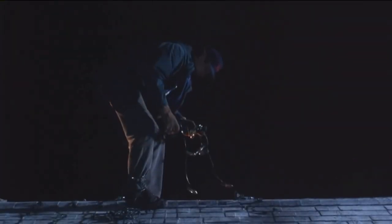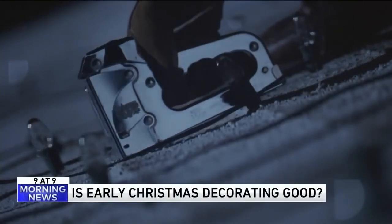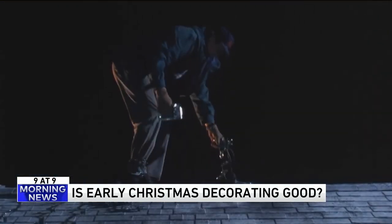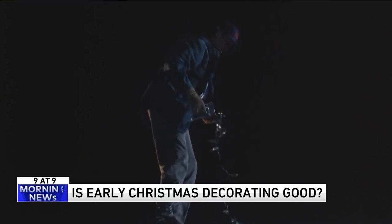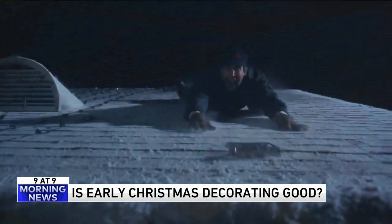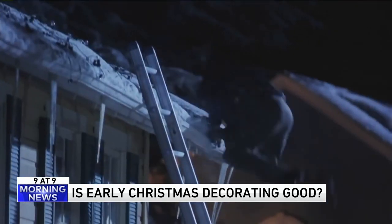Number 6, is it too early to break out that holly? Because people who decorate for Christmas early are often happier. Research in the Journal of Environmental Psychology says many people associate Christmas decorations with happy memories and feelings of childhood magic. And this can ease stress and anxiety.